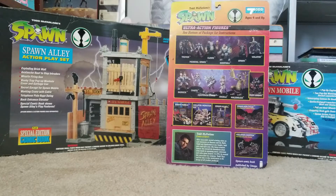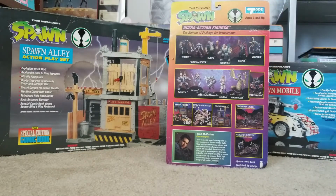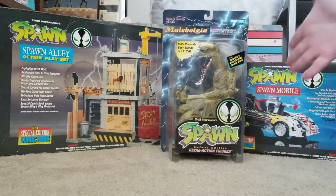Anyway, you saw me open the variant for this figure right here, the hamburger head Spawn as it's known. And that didn't have some of these folks here on the back. But this is still called Todd Toys. It's not McFarlane Toys quite yet. So this is still very, very early Spawn stuff.